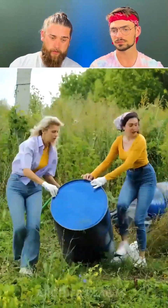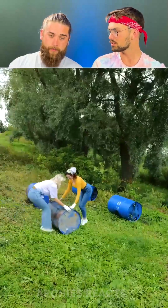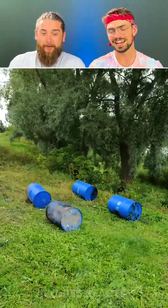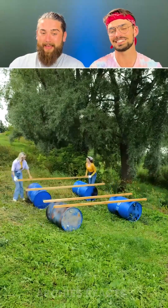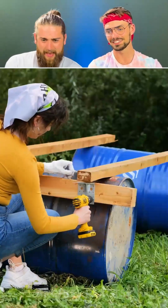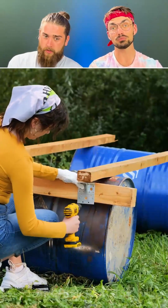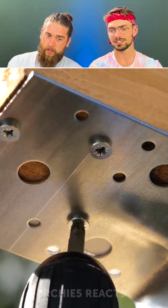We switched to another thing. Are we not doing enough with barrels? I feel like we're behind on the barrel craze. The rest of the world is so ahead of us, and we're just watching it. Are they gonna make a barrel car? Maybe a barrel boat.